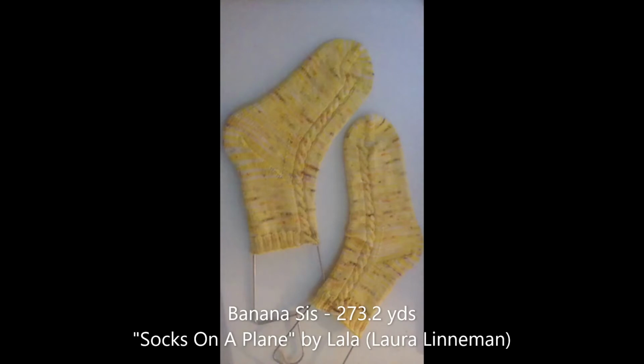The next project I did finish was what I called Banana Sis. This got me 273.2 yards for Stash Dash, so that's good. Again, I did use the Socks on a Plane pattern by Lala, and I used Hue Loco's Merino sock in the Banana Who colorway, as well as a size US 1.5, which is a 2.5 millimeter 9-inch circular, as well as two 16-inch circulars, so yay!